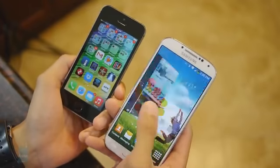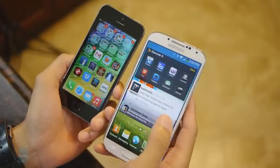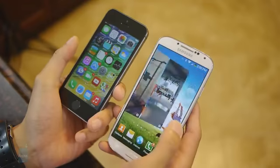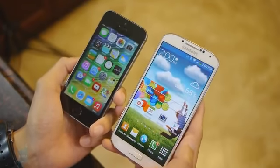But again, being an Android smartphone, it benefits from a host of personalization options. You get all the neat widgets, very useful too, different wallpapers, and there's a lot more complexity in the way you actually change up the looks and feel of the platform on the Galaxy S4.